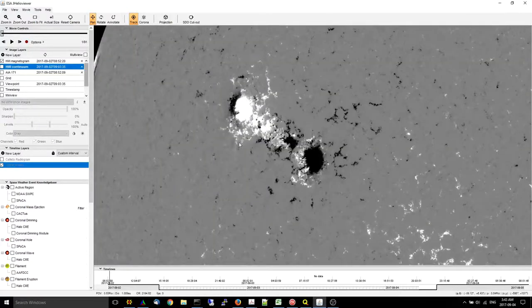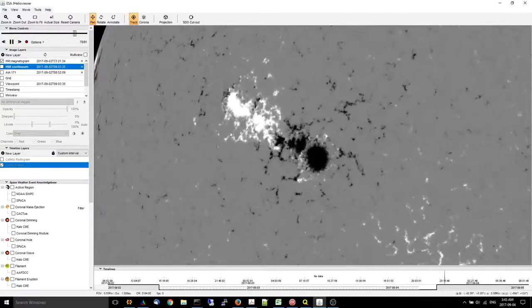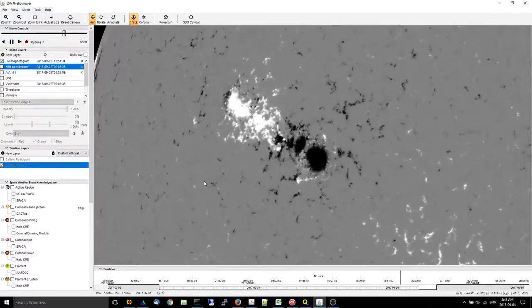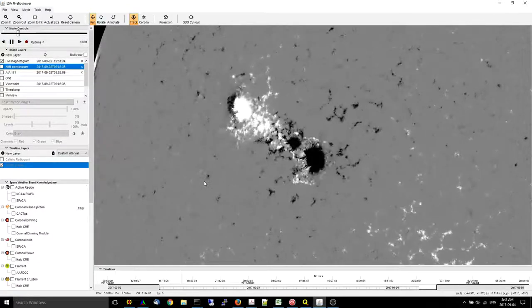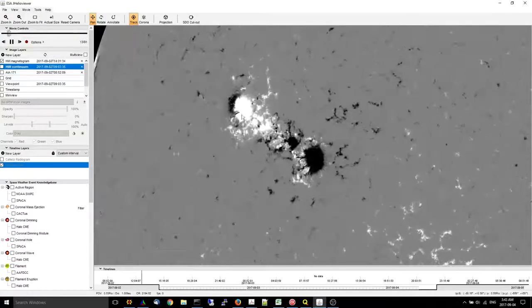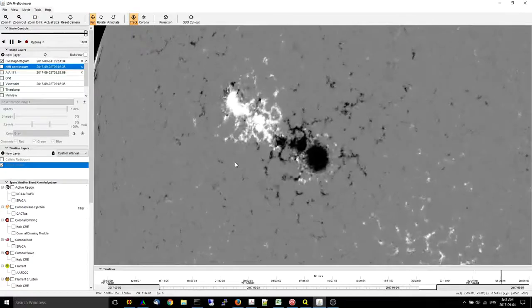If we look at the magnetic fields, we can see that the magnetic fields from this region are still primarily bipolar in nature, so that makes this a beta sunspot group. It lost its gamma configuration over the last 24 hours, as I said it probably would. And so it's still not really that complicated. It looks complicated, but it's really not that complex.